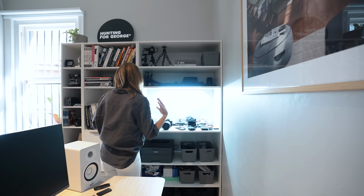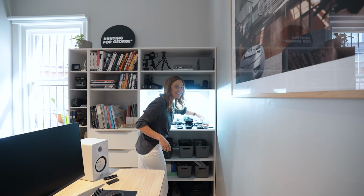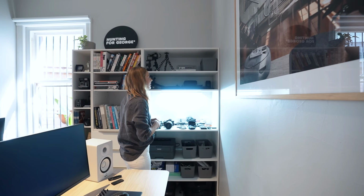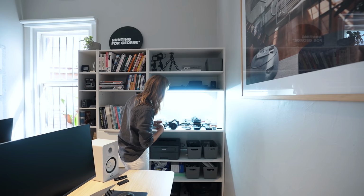Oh, and I like that. Well done, Jono. That was a Jono special. That's just really good. It does get dark in that corner, so it's really good to have that additional light. You always lose your batteries or your filters or something if you can't see them. That's just a plug-in LED light from Bunnings. They do all right, don't they? They do. Yeah.